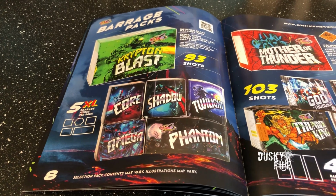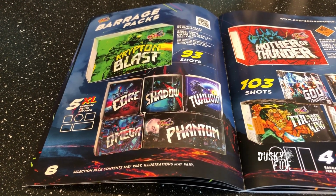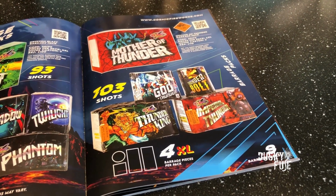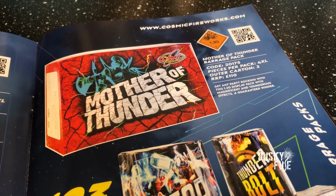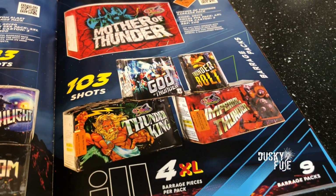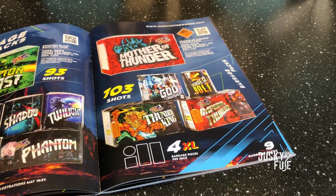Interestingly, this Krypton Blast Barrage pack, which includes 5 larger cakes, has seen no increase in price, and this excellent Mother of Thunder Barrage pack, which I unboxed last year, is just £10 more expensive. If you like louder noise, then this is a great buy, and the TIE Salute cores produced from this are very unique.